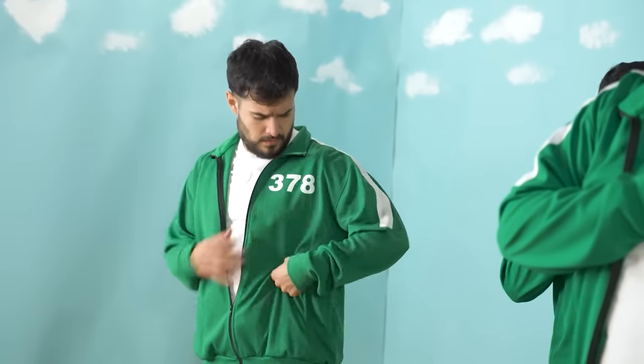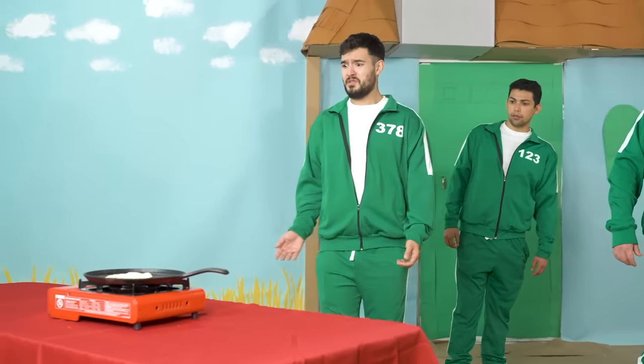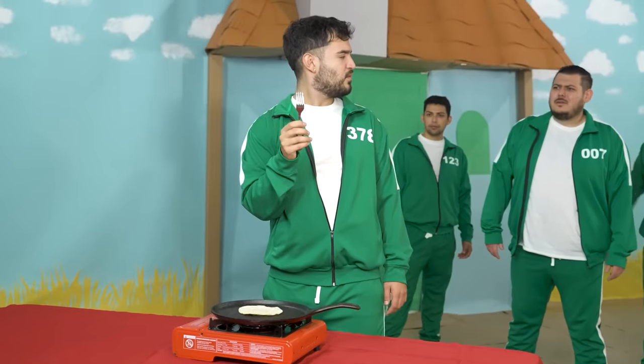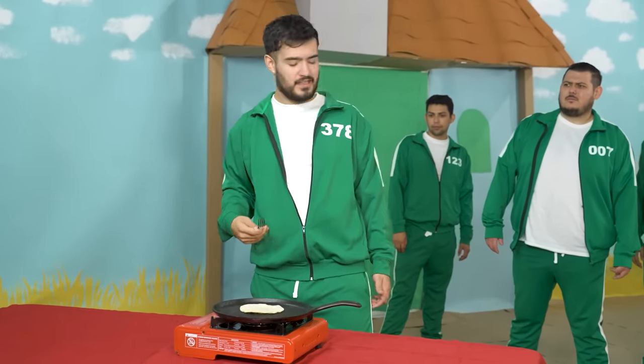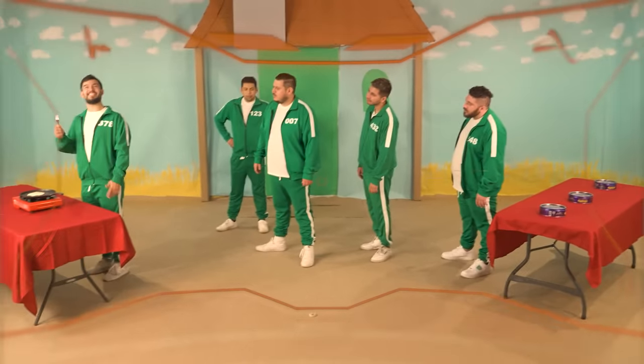Player 378, you must flip the tortilla on the comal with your hand. Flip a tortilla with my hand? How am I supposed to do that? Bro, just grab it with your finger and flip it. Are you crazy? I'll burn my fingers. Oh, a fork, how convenient. Come on, man. Who uses a fork to flip a tortilla? Whatever, let me do it my way. There, task completed.